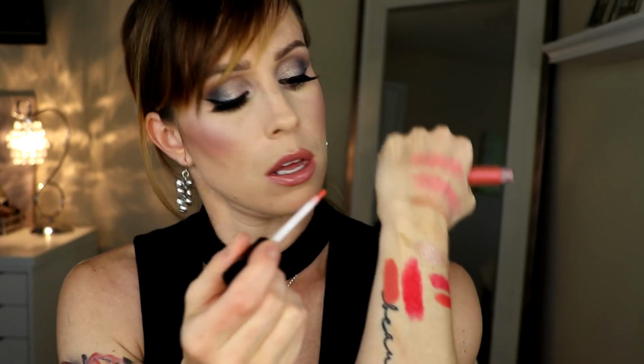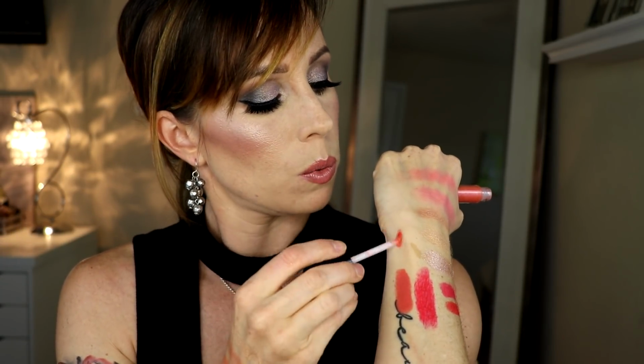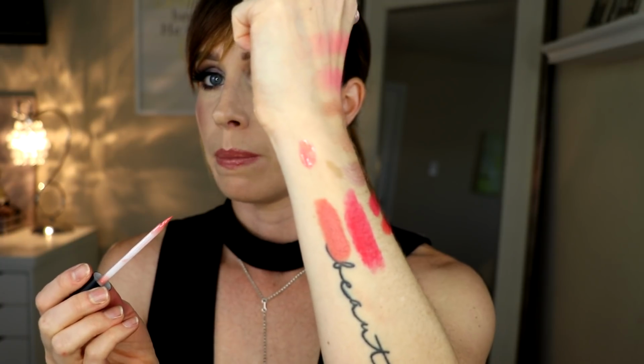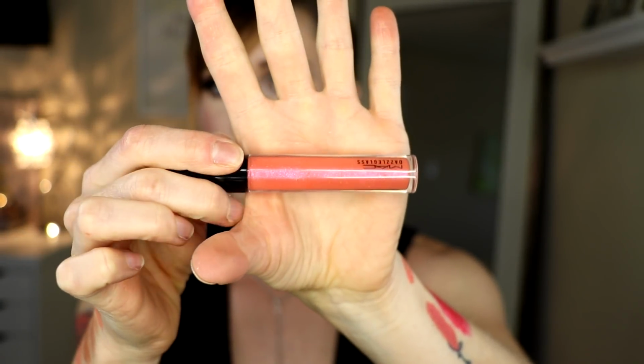This color is so gorgeous. Really pretty by itself. Now these are sticky, so if you don't like sticky, I'm just letting you know, they're sticky. But the shimmer in this, I look in the mirror and I can't stop looking at all the shimmery particles on my lips. Is anyone else with me? Because I love it. And then this color.